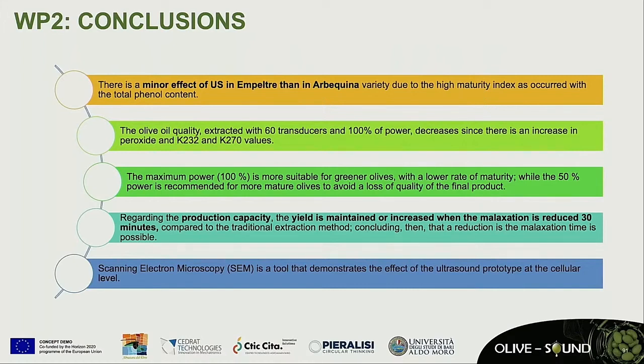As a conclusion for the pilot tests, there is a minor effect of ultrasounds in Empeltre and in Arbequina olives. As you could see, I've only shown results for Arbequina olives, because the effect of ultrasounds worked really better for Arbequina olives than for Empeltre, and these results will be used later for the scale-up test, which I will be talking about later. And also the maximum power is more suitable for greener olives, with a lower rate of maturity, while the 50% power is recommended for mature olives to avoid that loss of quality that we do not want to get at all.